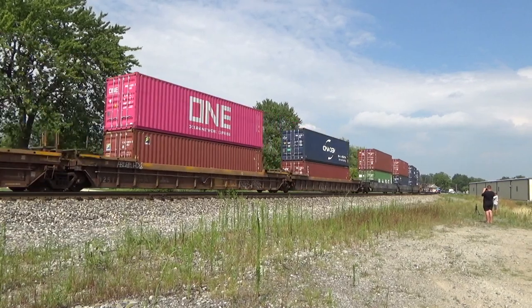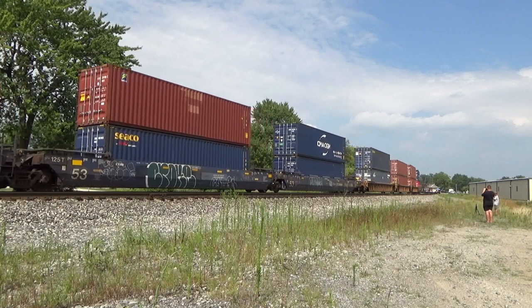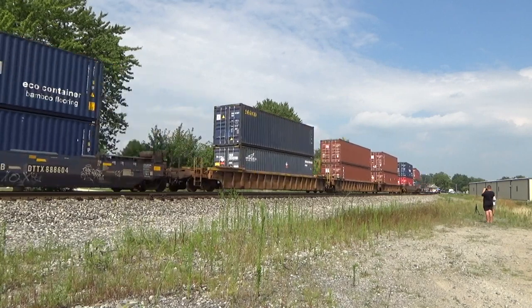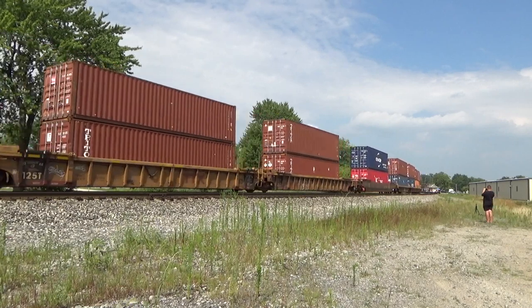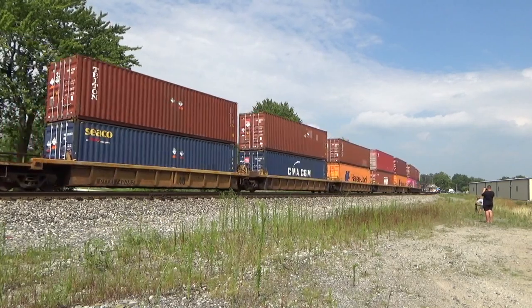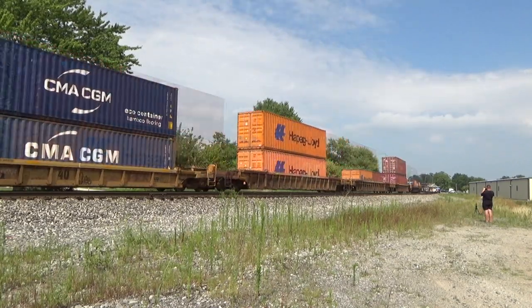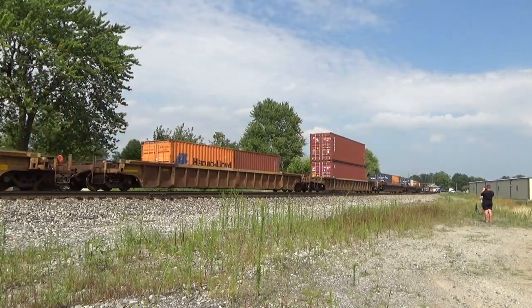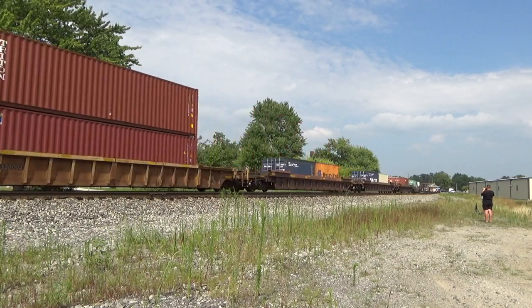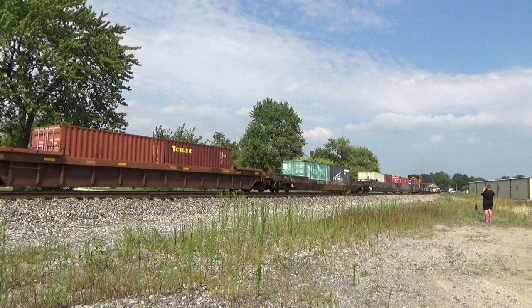That ace would not be the only unit leading this 277. However, there are going to be some DPUs coming up in the next second. Since I've got some editing skills, I can do that right now. So, with the mid-DPUs, they are some BNSF GEs as mid-DPUs on a 277.